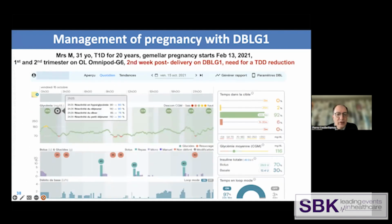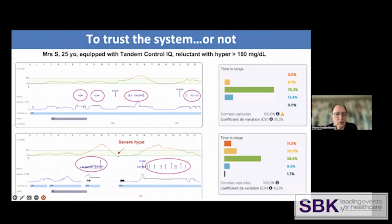This is an example of the need to adjust the settings according to the situation. In this situation, you need to reduce the total daily dose in order to prevent the hypo.